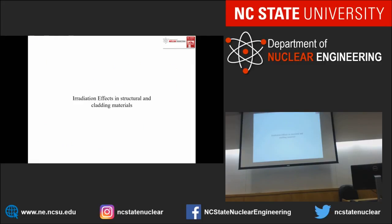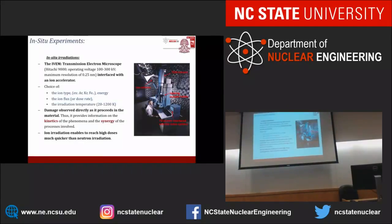Our group focuses on three different areas. The first area is the radiation effects in the structure and the cladding materials. As we know, for neutron radiation, it takes up to several years to reach a high dose. In contrast, ion irradiation is a time-saving and very controllable technique, which can be used to emulate the neutron irradiation.